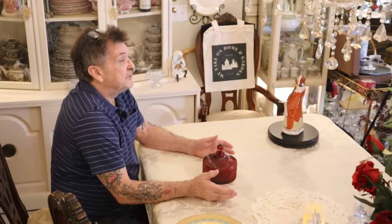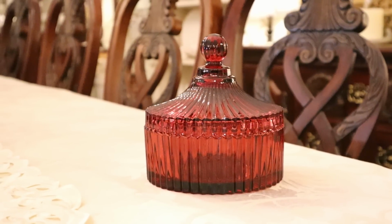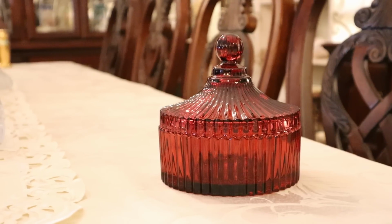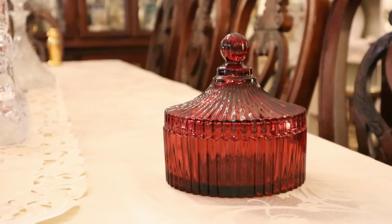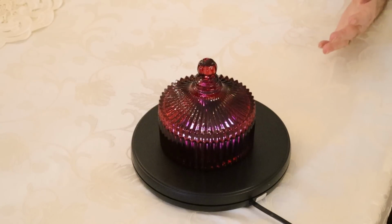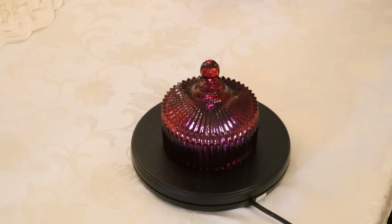Here is an incredible vintage Art Deco style candy dish. It could be a woman's powder dish. So this is a doozy. Anybody remember the smaller, clear one we had in this style? I'm going to put it up. This is in a wonderful, the only thing I can call it is a raspberry. It's in between cranberry and that beautiful ruby red we love. Look at this color. Wow. No wonder the girl had to have it.